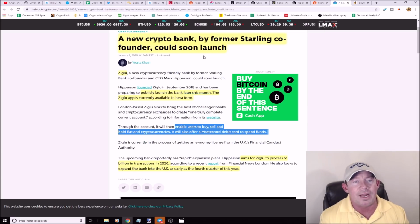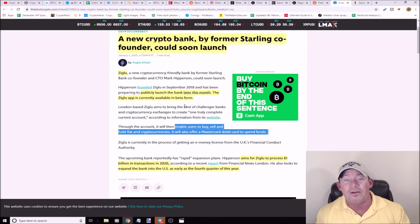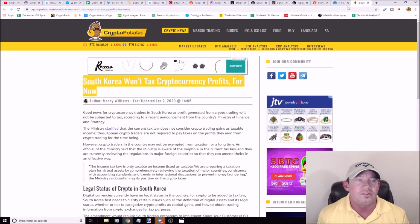There's a beta app right now that's out. And basically, they're going to launch this later on in the month. It's going to enable users to buy, sell, hold cryptos and fiat. And they're going to have a MasterCard debit card so you can spend your funds. So again, they've got big aims. They're looking to process $1 billion in transactions in 2020. They want to expand to the United States in the fourth quarter of this year.